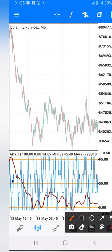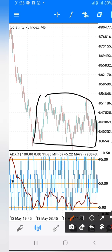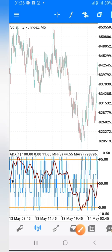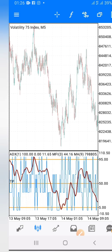And also you can see that, take for instance here, this market was consolidating and you can see what happened here. So it gives you a clear picture of whether the market is in a trendy mode or not. So that is how it works, guys.